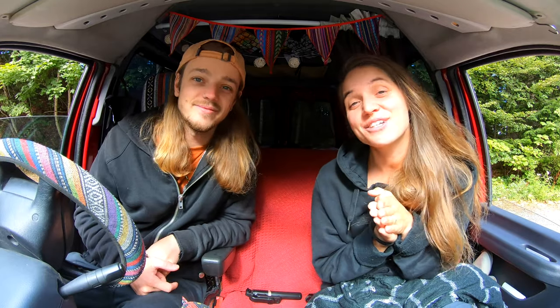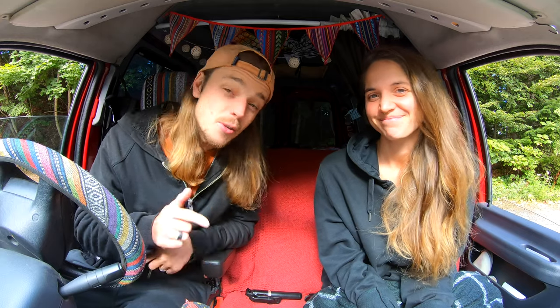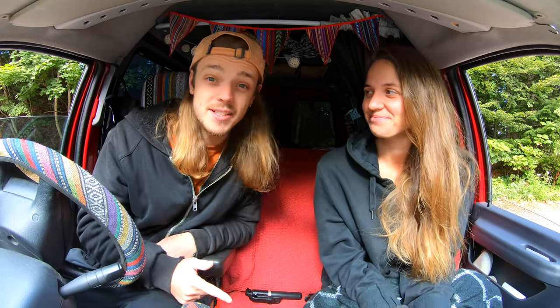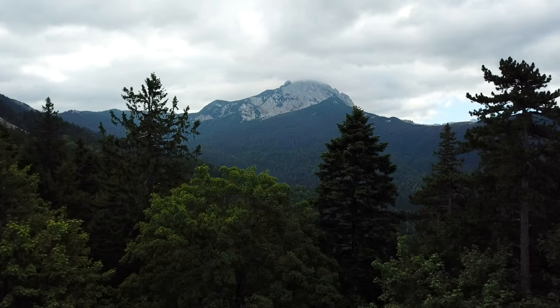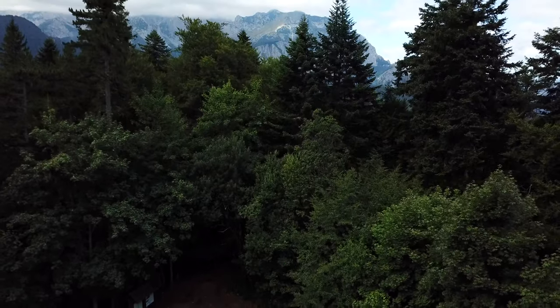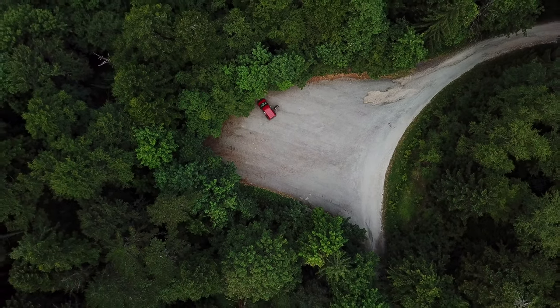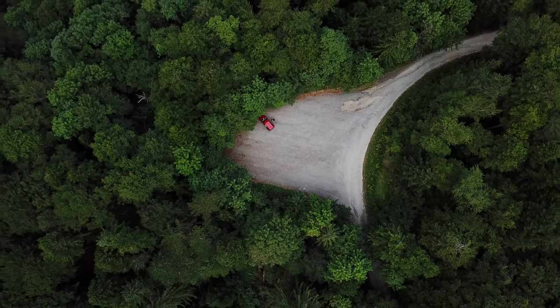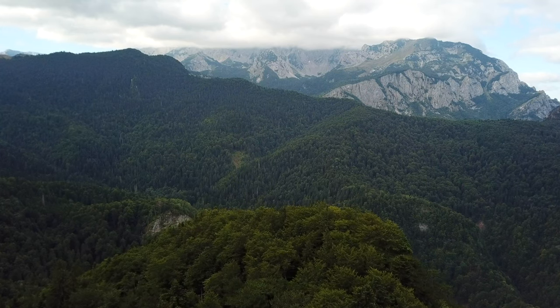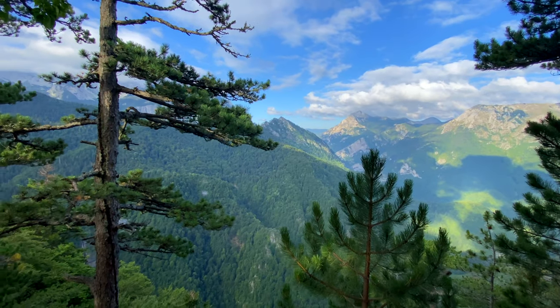This morning we are here in the Sutjeska National Park, home to the tallest mountain in Bosnia and Herzegovina. But this is not the only reason this place is so special. It is also home to the Perućica Rainforest. One of the oldest and best preserved rainforests in Europe, the Perućica is home to over 170 species of trees and shrubs and over 1,000 species of herbaceous plants.